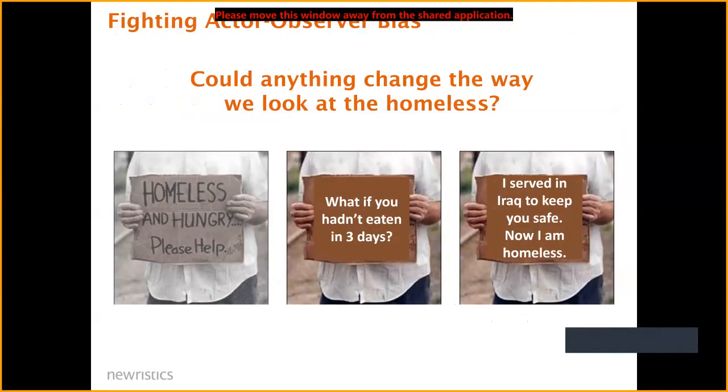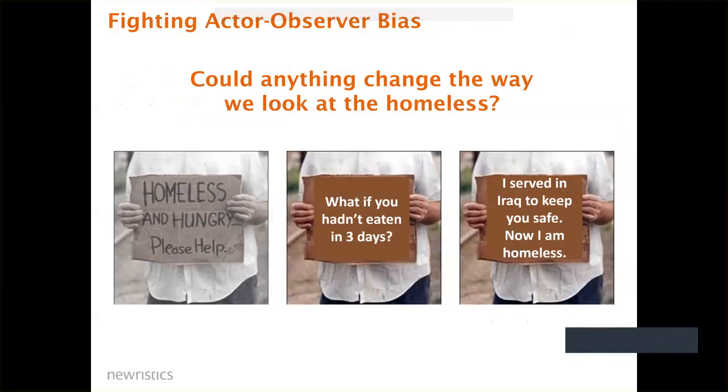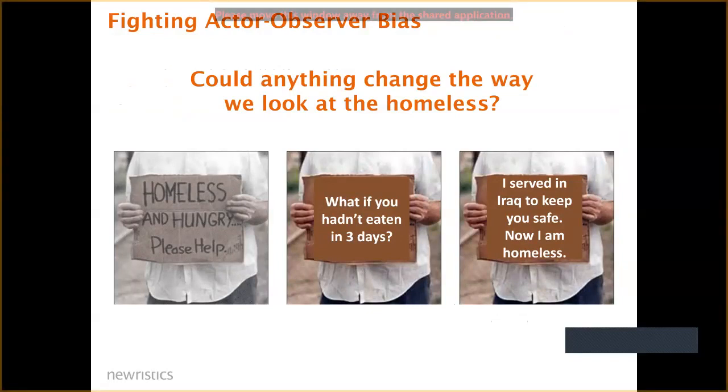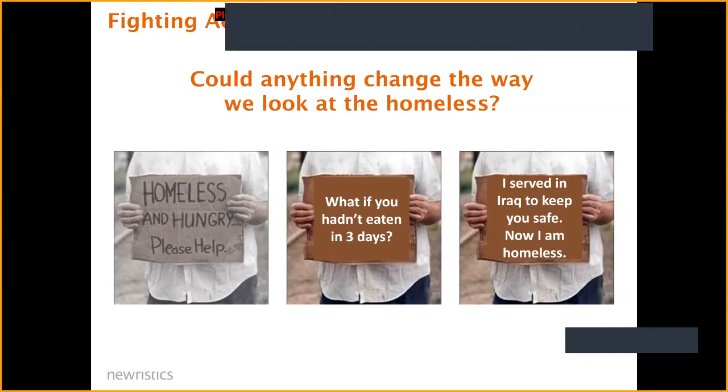Most of the time you see somebody standing by the side of the road and they have a sign that says homeless and hungry, please help, God bless, whatever, something like that. Could you turn a mirror to the society and help them understand in a subtle way that maybe you're not appreciating all the facts? Maybe you're not able to put yourself in somebody else's shoes, and maybe things might seem different if you were to look at the world through their lens.